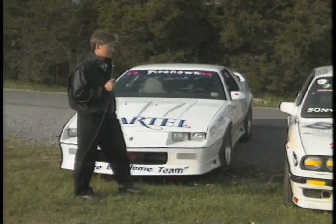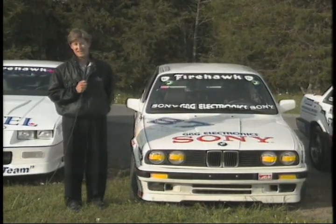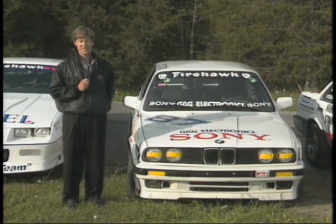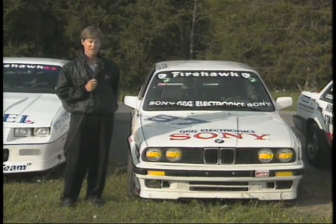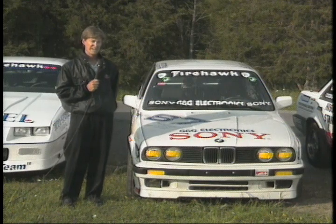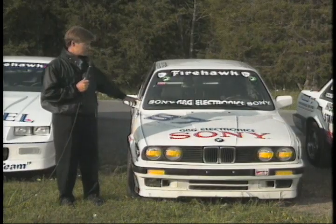In the sports class, we now see cars that have engine displacements of 2 to 2.5 liters with some different drivetrain configurations, such as mid-engine rear-wheel drive and front-engine all-wheel drive. You just might see the addition of turbochargers also in this class. Other vehicles that you'll see racing in the sports class are the Eagle Talon, the Toyota MR2, and the BMW 325iS.